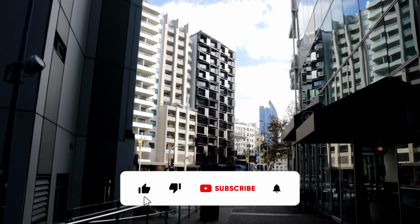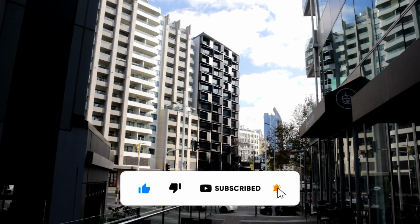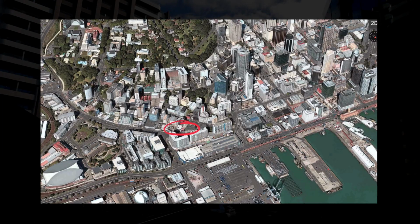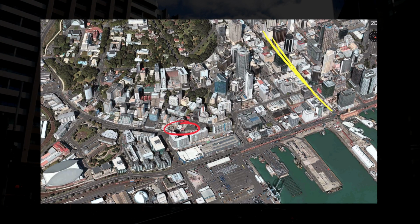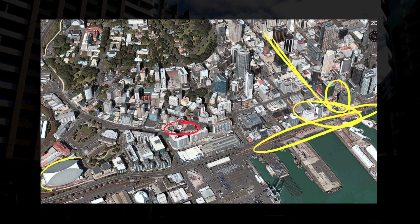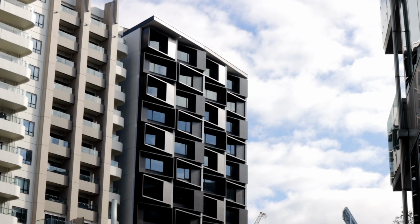So first off, a quick overview of the development. So this is the Imagine Beach Road. It's a hotel development on the edge of the Britomart precinct in the central city. Has a really cool location close to Queen Street, Commercial Bay, the waterfront, most public transport, and it's a block away from Spark Arena. It's also across the road from a big supermarket, which is really nice and handy.